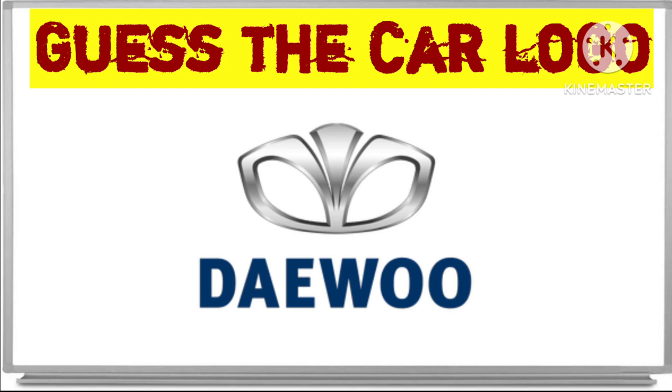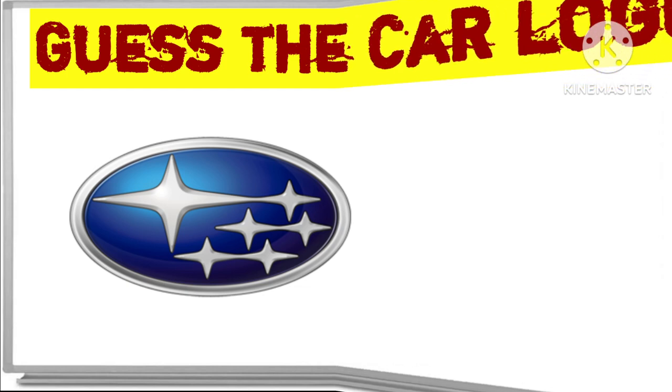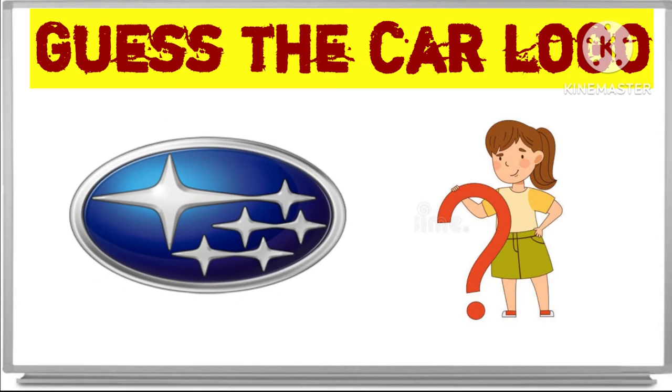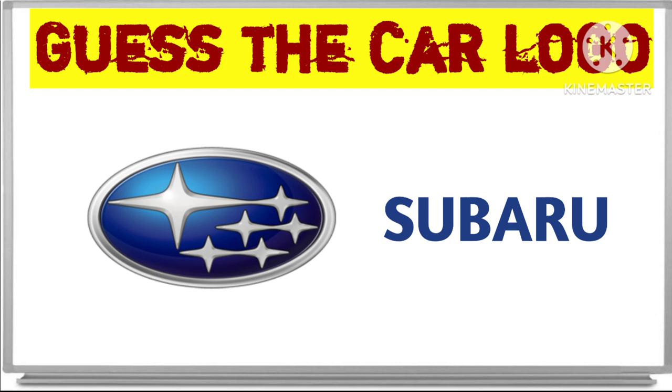Now we will check the next car logo. What is this? I don't know this car. You don't know this car? Yeah. I give you 3 seconds to think about it. This is Subaru.